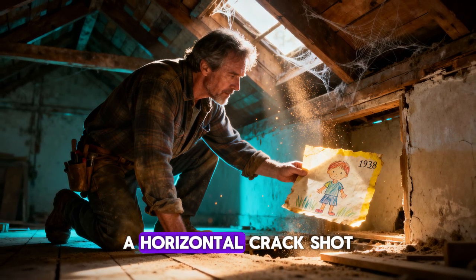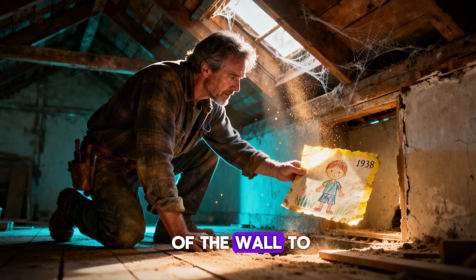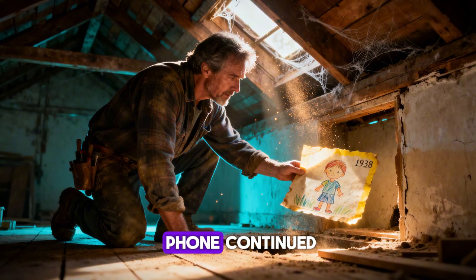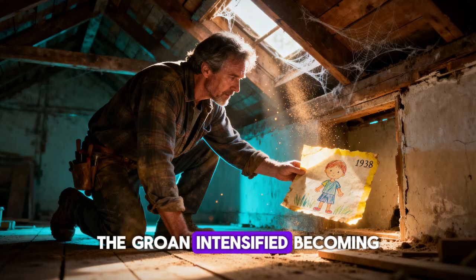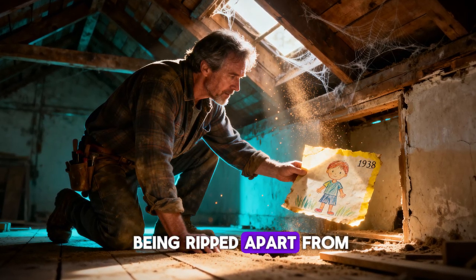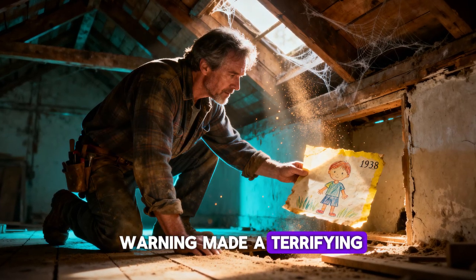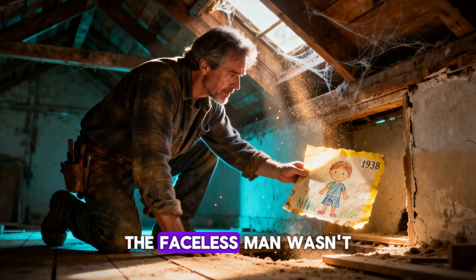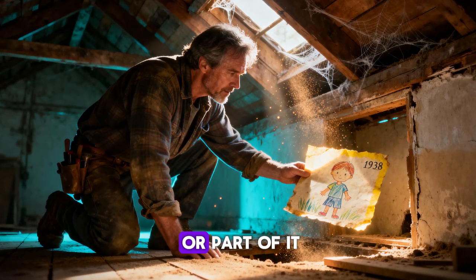Crack! A horizontal crack shot across the plaster, racing from one end of the wall to the other. The shouting from my phone continued, fueling whatever was happening. The groan intensified, becoming a deep, tearing sound, like a giant tree being ripped apart from the inside. This was it. Lily's warning made a terrifying kind of sense. The faceless man wasn't in the wall.